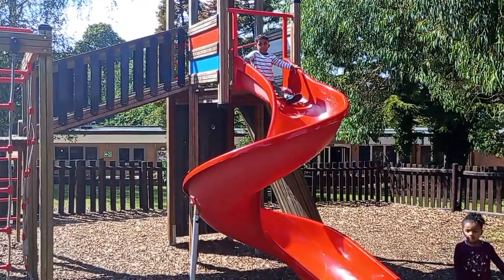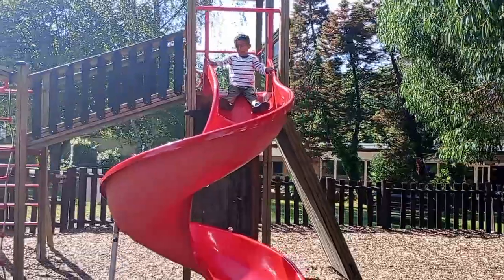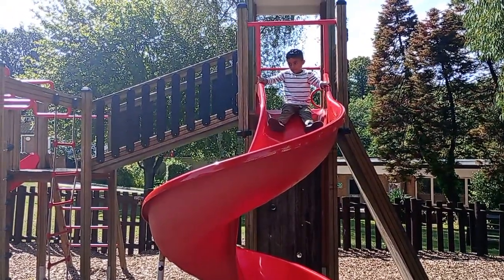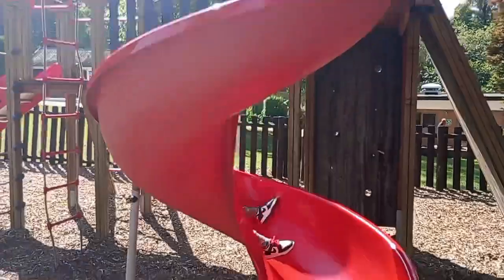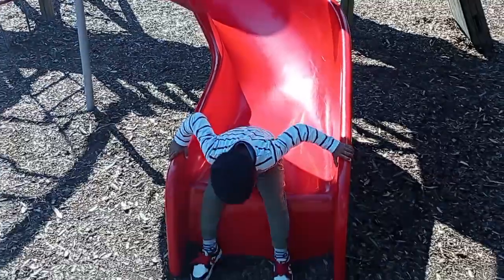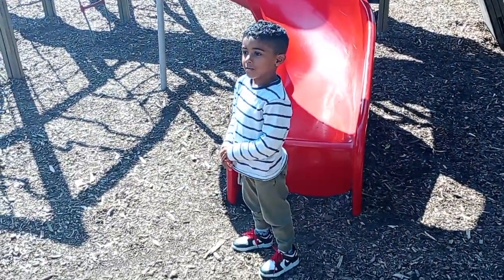Go on, boy, you can do it. Woo, come on. Come on. 5, 4, 3, 2, 1. Yeah, good boy. Keep going. I'm at the bottom. There you go. That was a bit slow. I know, but it wasn't very fast either, was it?